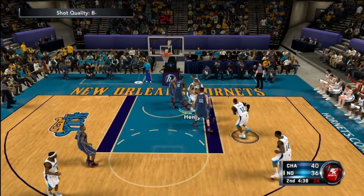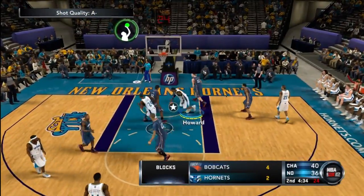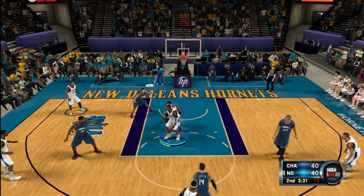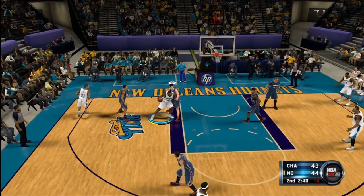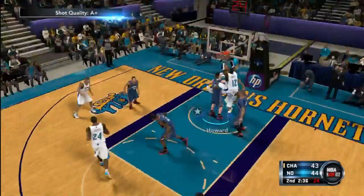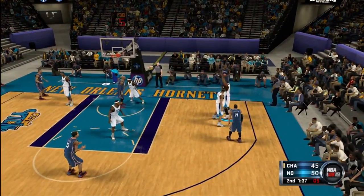And then Carl Landry trying to get it done. Xavier Henry with the rebound, putting up the jump shot, not going in. And Dwight Howard finally getting the ball into the basket. And that is why we have Dwight Howard for the offensive rebounding. He's just a monster in this game, but I still have to kind of learn how to use him, because I was trying to force a lot of shots with Dwight Howard. Luckily, half the time he would get his own rebound and throw it down. But I just need to learn how to play with him.